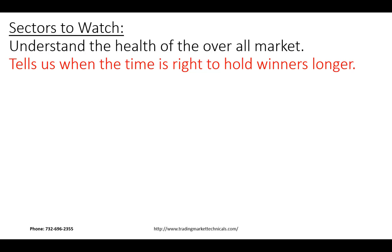Can you visualize sitting at your seat saying, I know what I'm looking at. The indicators are all pointing in a particular direction. And the sector list that I have, wow, they're all green. Wow, there's a little bit more on the table right now. That's what we're going to point out to you while the market's open.